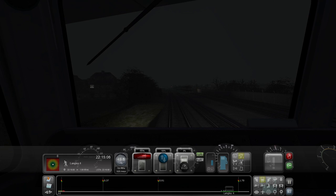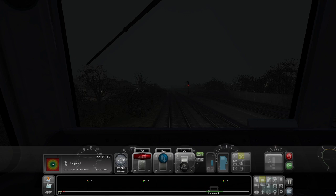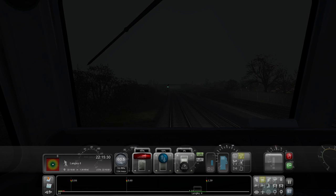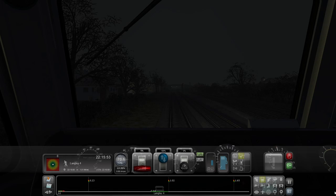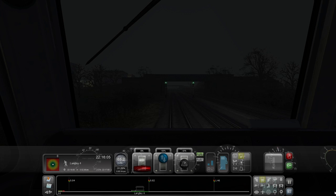And we have a City HST passing us there. One point 2 miles to go for our first station stop. What I wouldn't mind is that at the start of these scenarios, when it gives you the introduction to everything, it actually stops the time, but it doesn't. So as a result of that, we're already late into Langley.